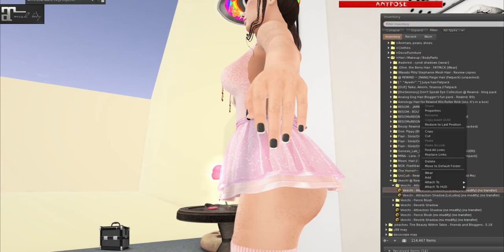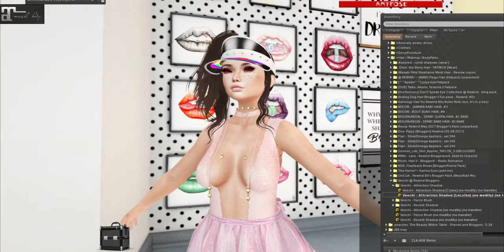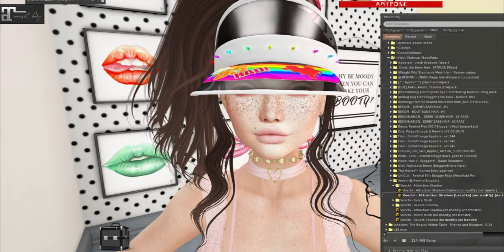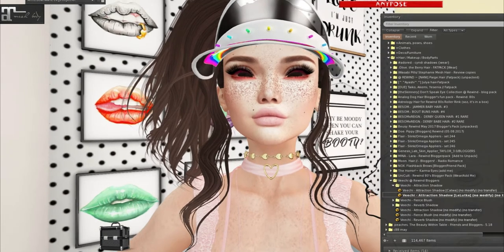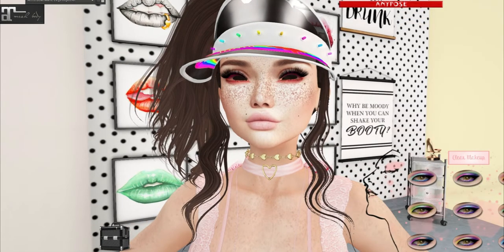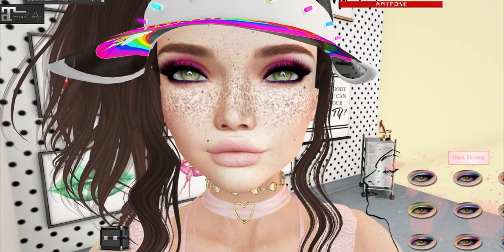Veechi. So we have a few things from this. We have the attraction shadow in Catois and Leluca. Luckily, I love that she does Leluca, so I'm able to wear it. Oh, I forgot. Let's take this off. It's going to have my eyeballies back. And let's see. So these eyeshadows are amazing. They're like very rainbowy and gorgeous.